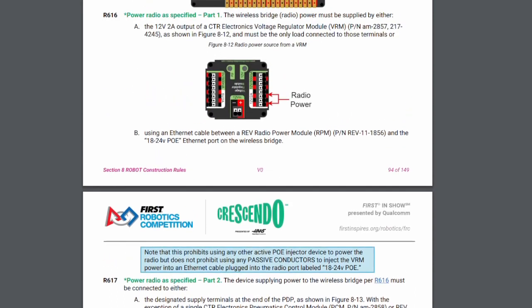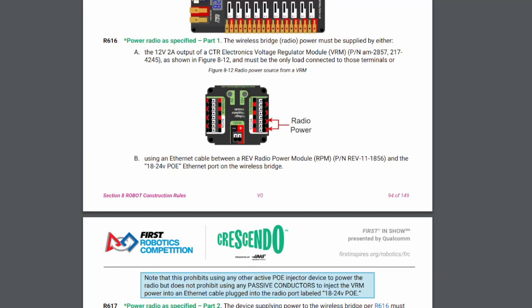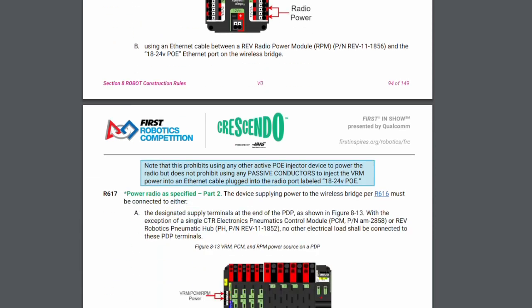Blue box. Note that this prohibits using any other active PoE injector device to power the radio, but does not prohibit using any passive conductors to inject the VRM power into an Ethernet cable plugged into the radio port labeled 18 to 24-volt PoE.